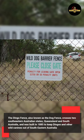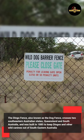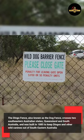Quick facts about Australia's dingo fence. The dingo fence, also known as the dog fence, crosses two southeastern Australian states, Queensland and South Australia, and was built in 1885 to keep dingoes and other wild canines out of southeastern Australia.